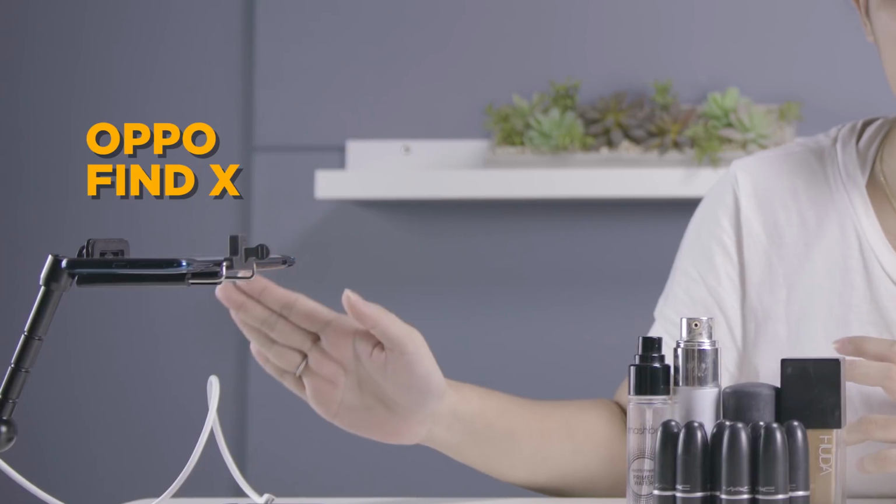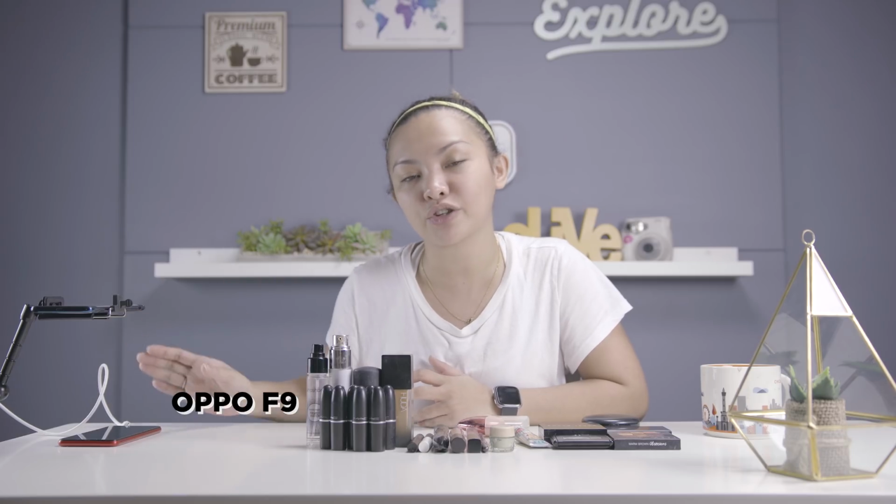5-minute makeup challenge while we're charging the OPPO F9. We have here the Find X, which will record the F9 charging real time and see what battery percentage it will get up to after 5 minutes. And let's hope I finish my makeup in 5 minutes. Hope for the best and wish me luck.